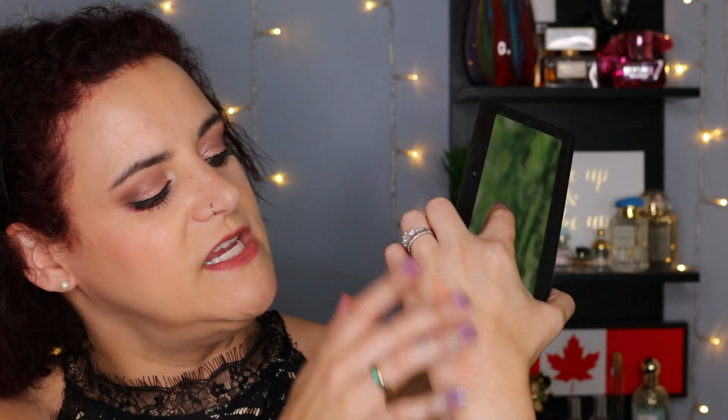So like I said, you do get good pigmentation, but it's very sheer when you first apply it. And then you can just keep going in and layering it up. And like I said, it builds beautifully.